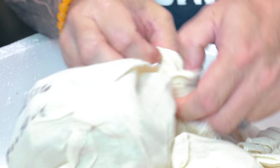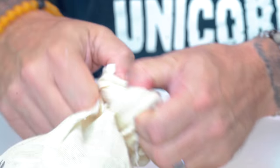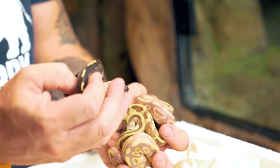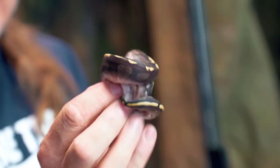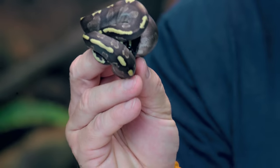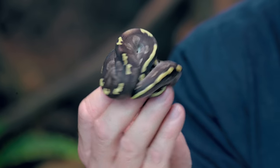All right, now we're getting into some juice right here, guys. Let's check this out. Okay, what do we got here? First off, one of my all-time favorite ball python morphs, and I know I say that a lot, but this is really the truth. This is a GHI Mojave ball python. Again, that is a GHI and a Mojave mix, and it makes this great, just sooty, dark animal. Absolutely wonderful.